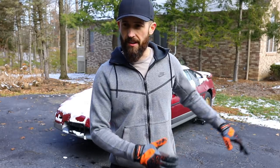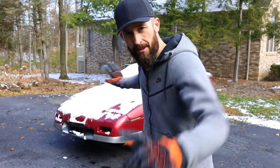It didn't roll as easy as I thought it would. Since the propane heater is cordless, I might just try to put it close to the car and just do the detail out here, because to be honest, I'm not gonna be able to get it in today by myself. I'm gonna have to get a buddy to come help me. But let's go ahead and get started with the failed so far detail.